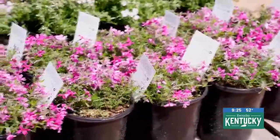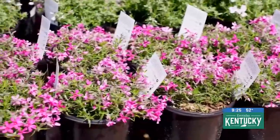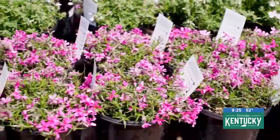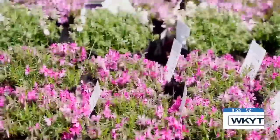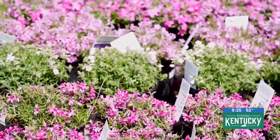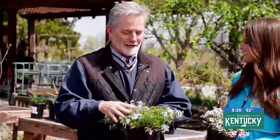Most people wouldn't really think of this as a native plant because it's been around, it's ubiquitous, it's everywhere. But it's because it grows so well on our limestone soils. It loves growing out of cliffs and rocks. And so somebody somewhere along the line found this growing up on a cliff and said, oh, let's start planting along the roadsides and along every little stone wall that you see driving around Kentucky. So it is a native plant.